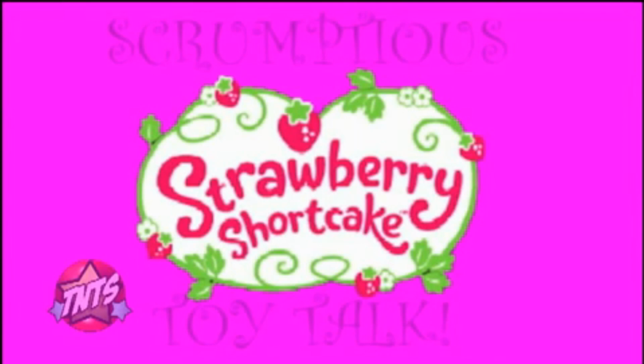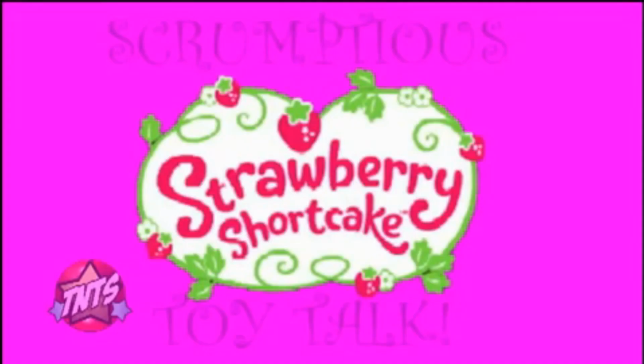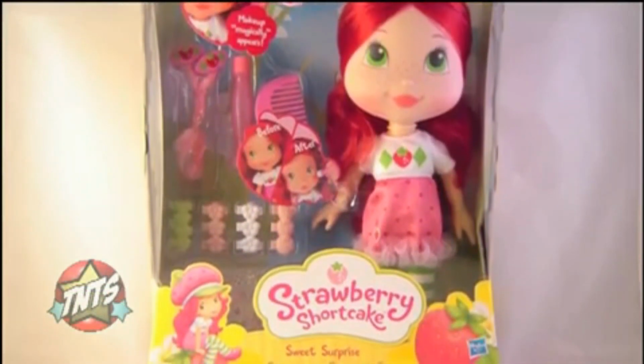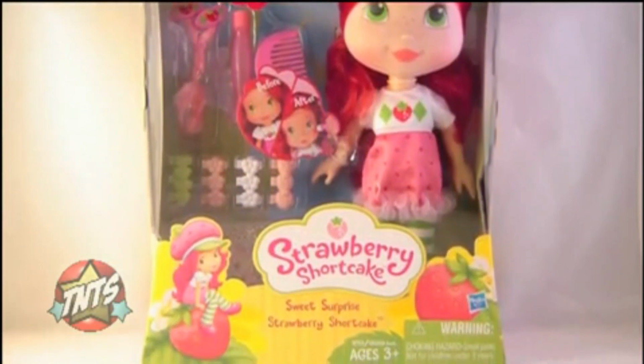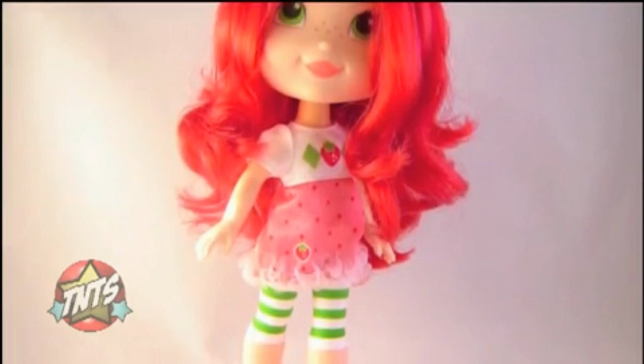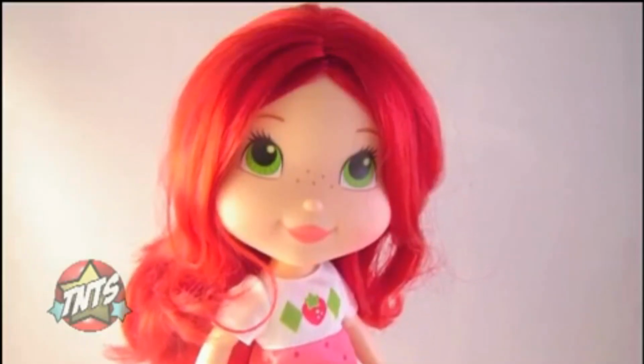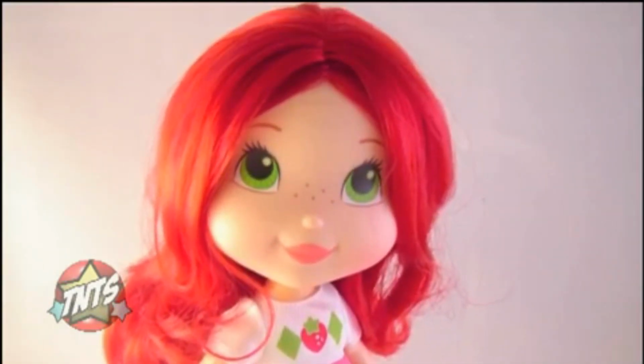What's up, friends? Are you psyched for a new session of Scrumptious Strawberry Shortcake Toy Talk? I know I am, so let's get dollin'. This week, we'll be stopping in on Sweet Surprise Strawberry Shortcake. She is the newest 11-inch Strawberry Shortcake doll from Hasbro, and boy, is she adorable to the utmost. Her darling dress is her typical color scheme of white and pink with strawberry details. She's also got on green and white striped leggings and red Mary Janes. I just love her gorgeous green eyes on her fetching freckled face. And it just wouldn't be Strawberry Shortcake without those lovely scented long locks of red.